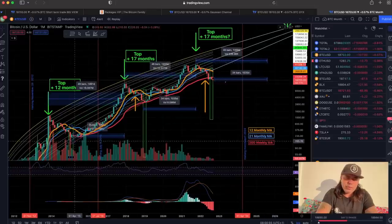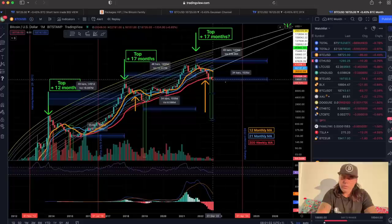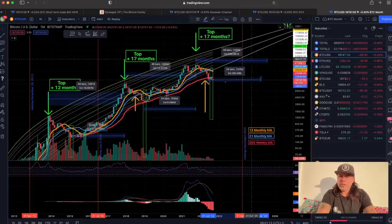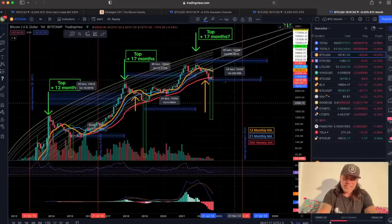If you calculate from the bottom to the top, that was 35 bars. From the bottom to the top, 34 bars, so it would be 34 bars again. Then if we calculate from the bottom there, the top would be somewhere in April. So between April 25 and August 25, we could expect another top if we look at this chart, guys.